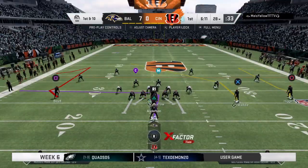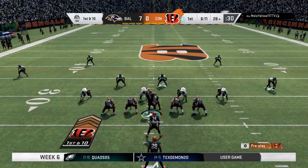Let's go now. 18 Gator. Let's go, D. They can't hang with us.